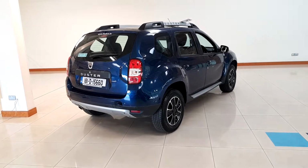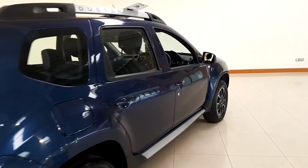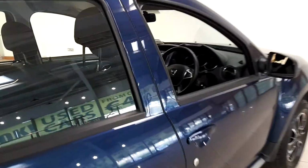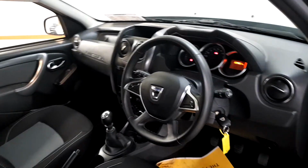Really nice car. It's just after being brought in. Never been privately owned. It's the next fleet model, with a great discount on it. Give you a look around inside there.